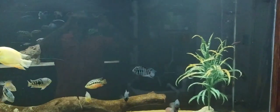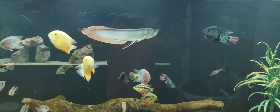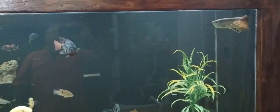What are they called? The Bala sharks, and then your arowana. Well, he has gotten big. He has grown just tremendously.